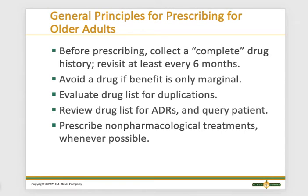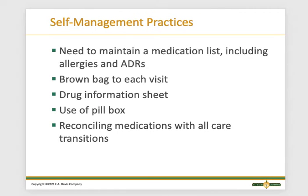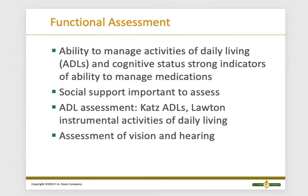You want to review drug lists for any adverse drug reactions and ask the patient if they're experiencing anything, and prescribe non-pharmacological treatments if you can. Ensure the patient that a symptom is not a part of normal aging. If applicable, make risk predictions and then start low and go slow. Increase their doses slowly and start with as low a dose as possible. Make sure the patient maintains a medication list, brown bags to each visit, bringing their medications in so you can go through them. Give them drug information sheets, use pill boxes, and reconcile medications with all care transitions, so any change in care.